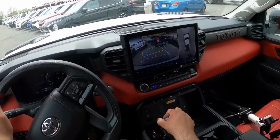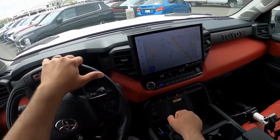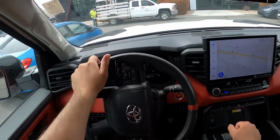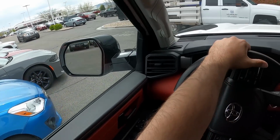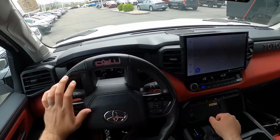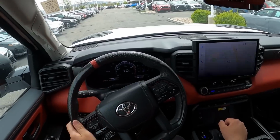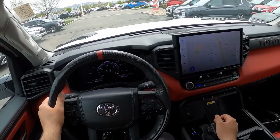So I'm actually pretty impressed with how well this is holding up. My wife and I own two previous gen Toyotas. We have a 2021 Sequoia and a 2020 Land Cruiser. The Sequoia has almost 40,000 miles on it. We'll be doing a review on that pretty soon. And then the Land Cruiser has 27,000 miles on it, something like that. So I won't have an update on that for quite some time because I need to put more miles on it.